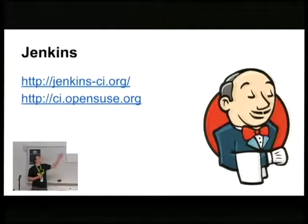But this is the public one. You can open it now and just check. There's a lot of jobs, and there are all the YaST modules here. So you can check it. So that's one improvement in our openness.